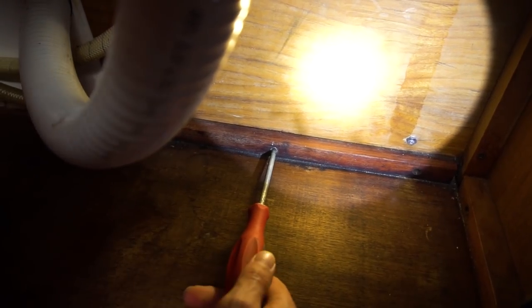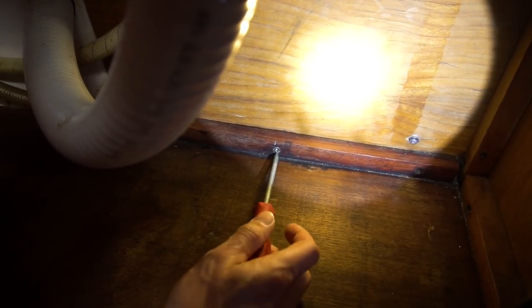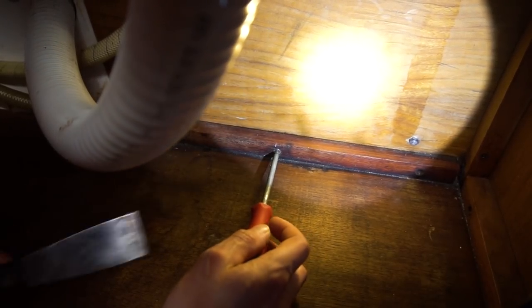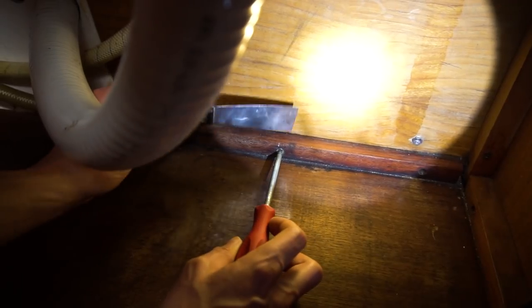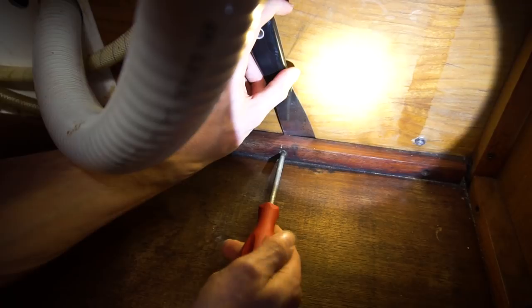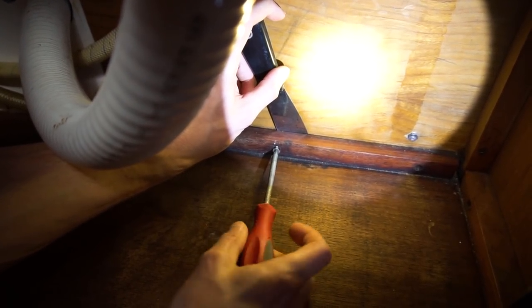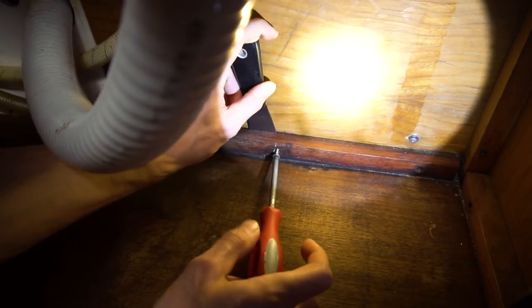So a quick little pro tip that I just kind of figured out. I was trying to get the screw out, and obviously it's just kind of spinning in place because the wood back here isn't the most solid. So I figured I was gonna try something, and all you do is you take a scraper or something, you slide it right up against the screw, and you keep on screwing, and it comes out because it has something to bite onto. So that's a little pro tip for you.